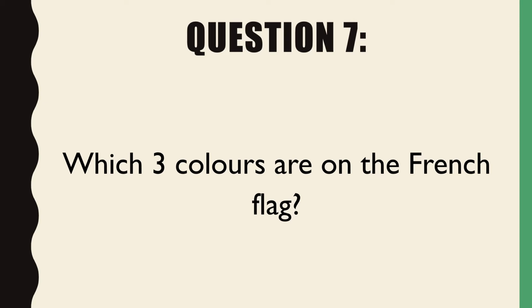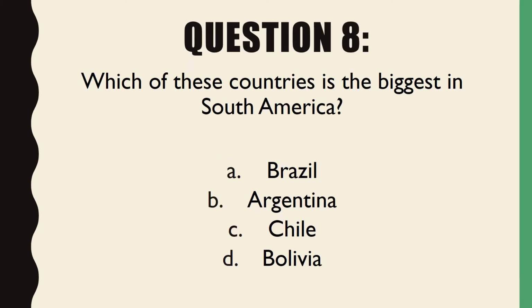Question seven. Which three colours are on the French flag? We need all three colours for the point for this one. Question eight. Which of these countries is the biggest in South America? Is it A, Brazil, B, Argentina, C, Chile, or D, Bolivia?